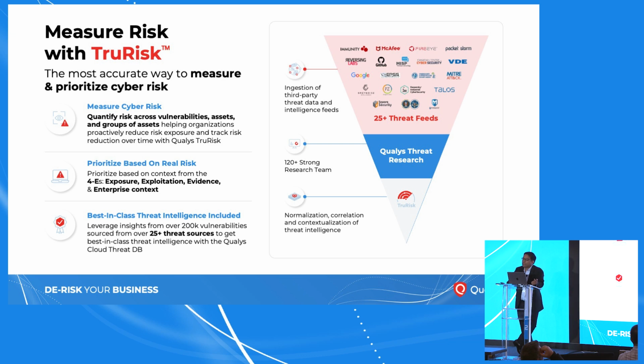We prioritize not only based on exploit and exposure, but we also look at the evidence of these exploits, as well as take in your enterprise business context in order to provide an accurate prioritization score for you. And all of this, like I said, is not only powered by our own 120 researchers, but we also have partnerships with 25 plus threat intel providers, and we are correlating and normalizing all of that threat intel to provide you one score that you can use to prioritize and measure your risk.